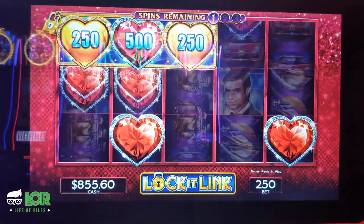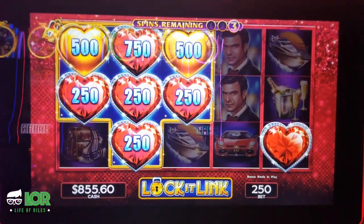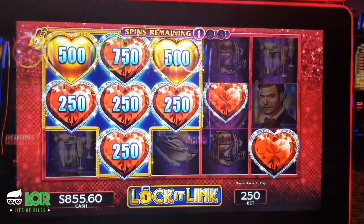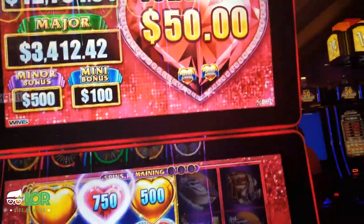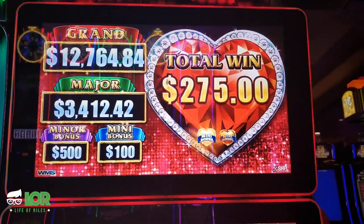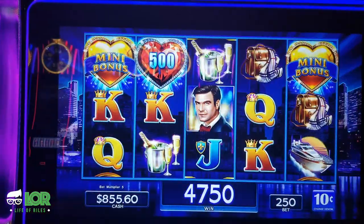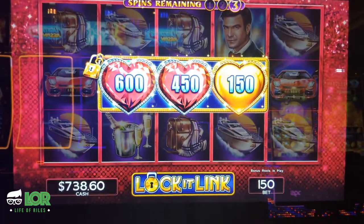Come on, let's line something up. There we go. Oh yeah. Get double the pay. It wasn't bad. On a max bet, though, it should have been more. Not bad. $475. We're on the Lock It Link Nightlife, just hit the Lock It Link feature.